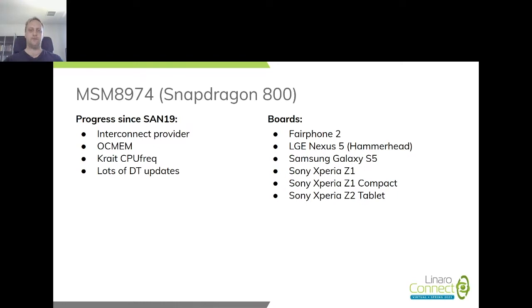We have a whole bunch of different, primarily phones, supported on this platform. At least all activity is there, and in particular, the community efforts have been quite focused on the Hammerhead, the Nexus 5 device, which has quite broad support in the DTS.